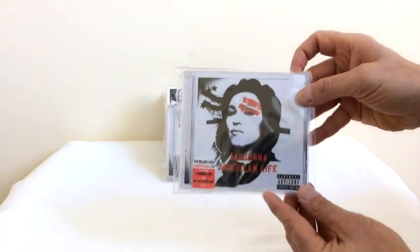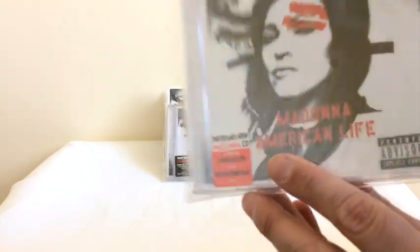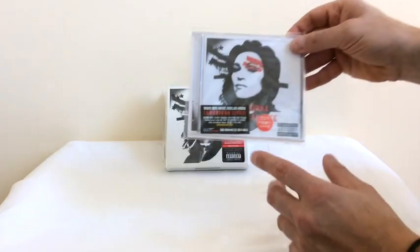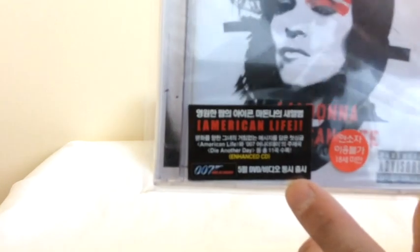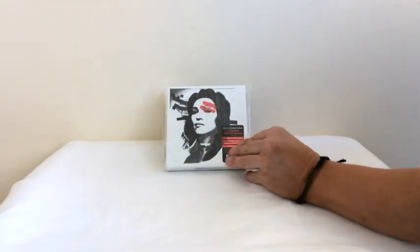Here's a Singapore edition with another rare sticker which is different to anywhere else or any other release. The track listing is the same, of course. And something even more interesting is the Korean release. This has got a really cool sticker. It promotes the Die Another Day single as well and has some Korean writing on there. You can see there, this one's still sealed as well. So they're nice little items. They do differ from the regular releases purely because of the promotional song hype stickers that they feature.